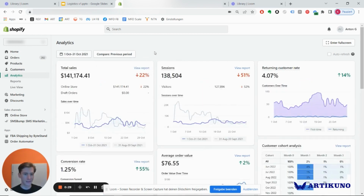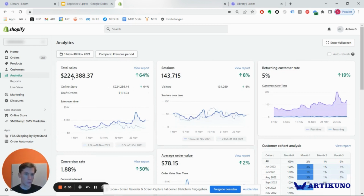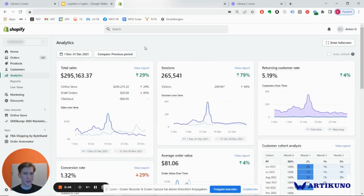So off season, I mean, not Q4. And then obviously in Q4, and this is a Q4 type of product, to be honest, the store scales to something like 300,000 revenue per month. So in December, I think it was just under 300,000.